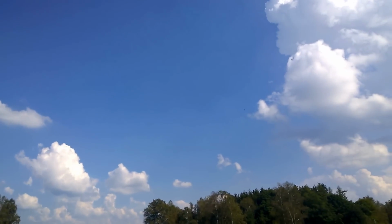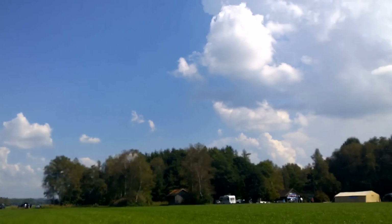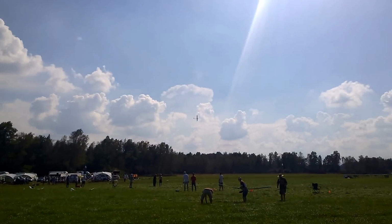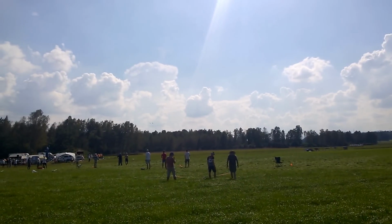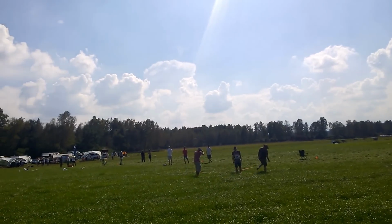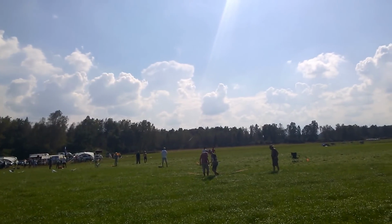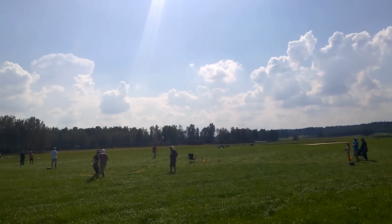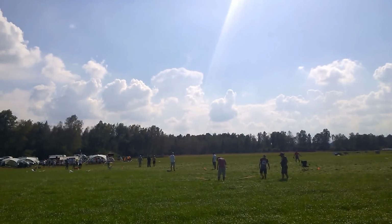Another start for the juniors, and it looks like all that are going upwind are going really high. On this side we have three really low starts, but it looks like they are in bad air. That didn't work out as planned. One even hit the tree.